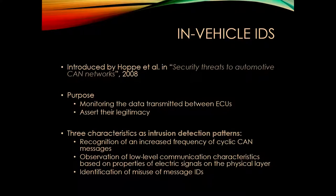When it comes to in-vehicle IDS, it was first introduced by Hoppe et al. in a paper entitled Security Threats to Automotive CAN Networks back in 2008. The purpose, they identified, is all about monitoring the data transmitted between ECUs and being able to assert the legitimacy. They also identified three different characteristics in order to detect intrusions. So they came up with some patterns. First of all, recognizing the increased frequency of CAN messages, being able to observe low-level communication characteristics, and finally identifying the misuse of messages.